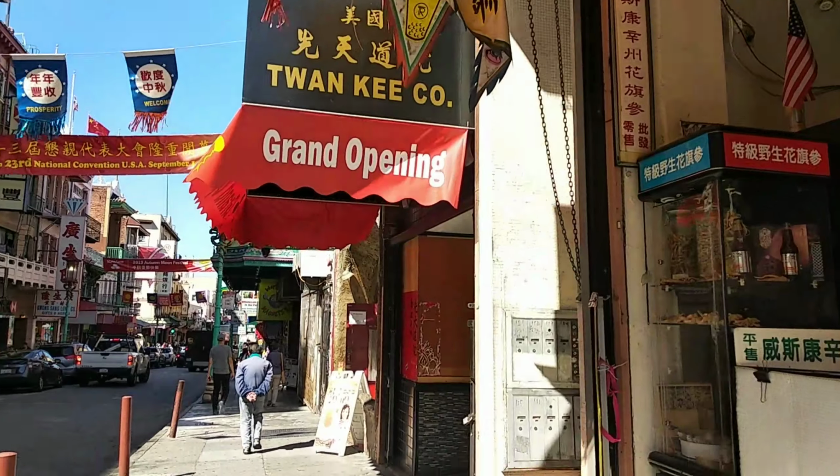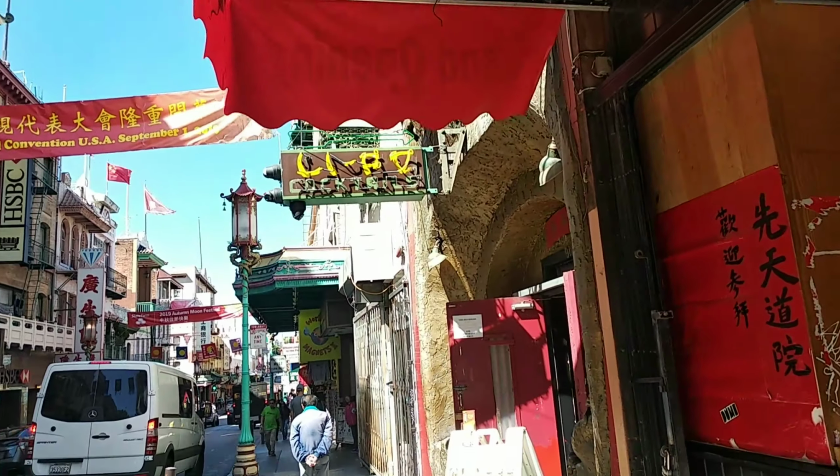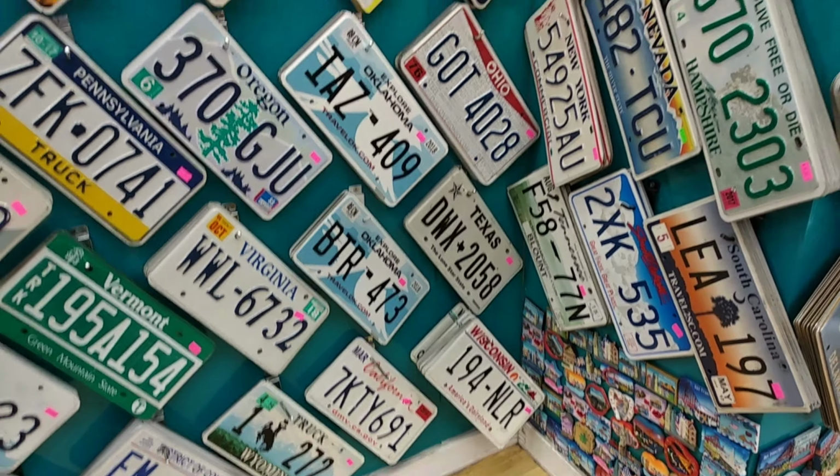Nakikita ko na yung isang World of Magnets dito sa Batbatin. May isa pa doon, pero ayan, malapit na tayo dito sa isang store ng World of Magnets. May isa pa doon na nalampasan, pero hindi yun yung pupuntahan natin. Ito yung pupuntahan natin. I-check natin kung magkano.